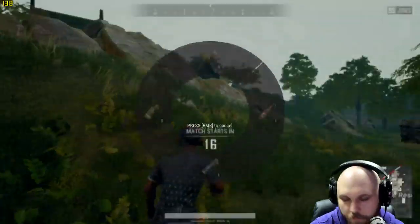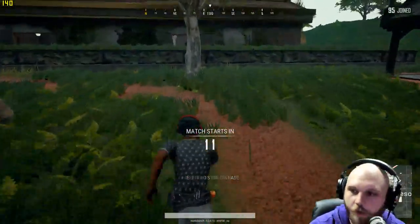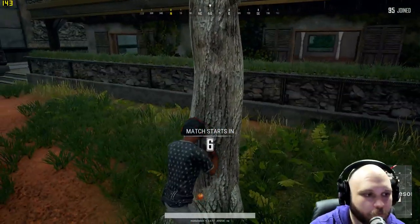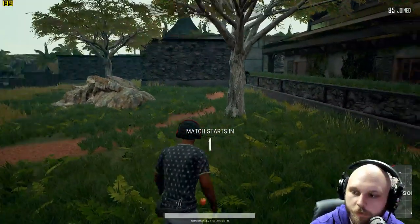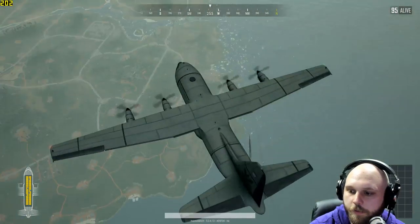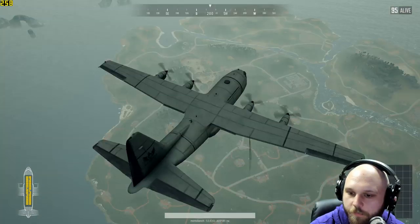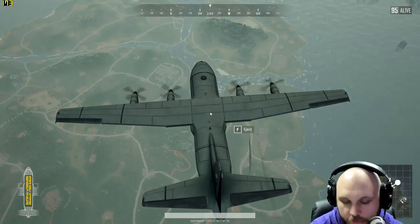You can throw apples now? What? No, you can't. You goober. Oh, throw them in lobby. We're going to box this tree instead. There we go. We're just going to drop immediately, too. The old plane, Reno. Good memories on this plane. Nothing, actually. Let's take a look at the map here.